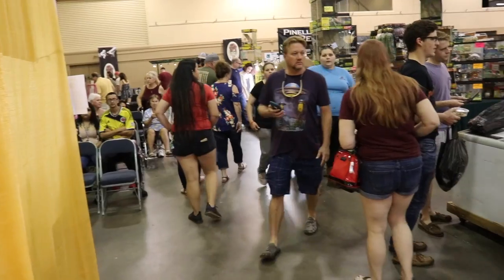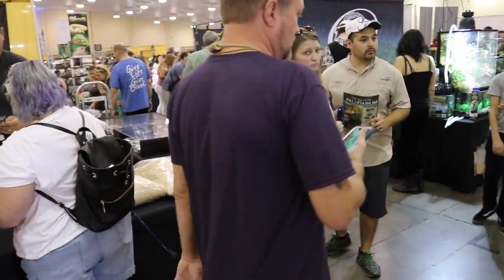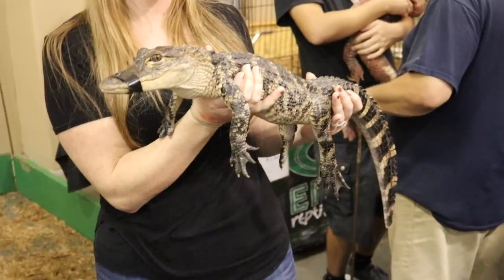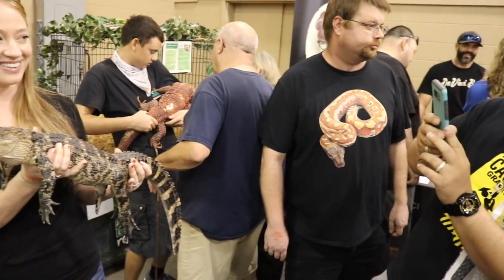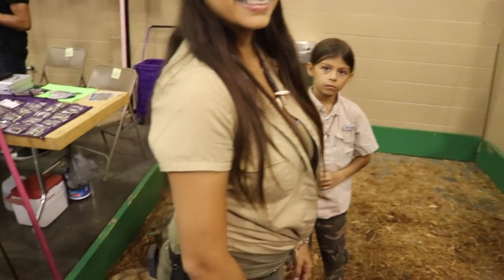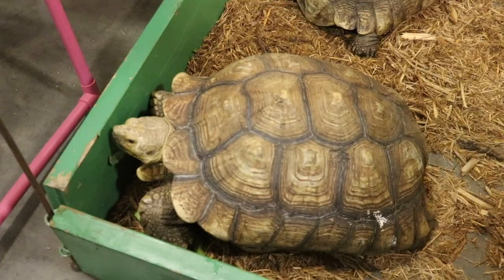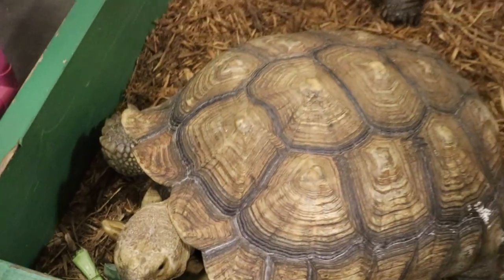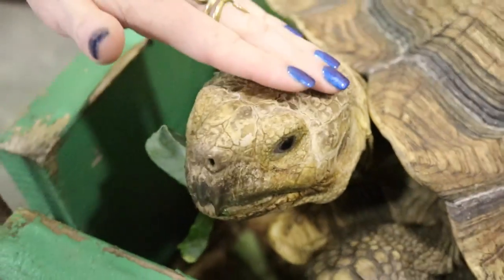There is much ahead. So ReptiCon has been going on since 1977, and if you look, it's a pretty popular event. You can actually hold and pet the alligator. Look at this couple taking an awesome photo opportunity. But over here in the corner, it looks like we have a tortoise. Look at that guy. Oh, he's having a little lunch. These guys are huge. Oh, he likes that.